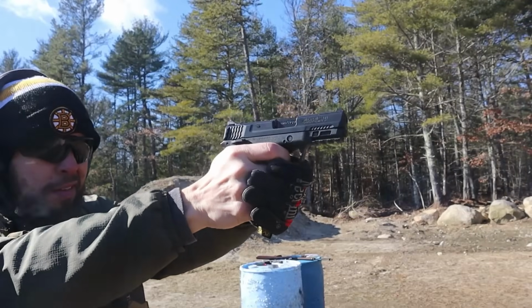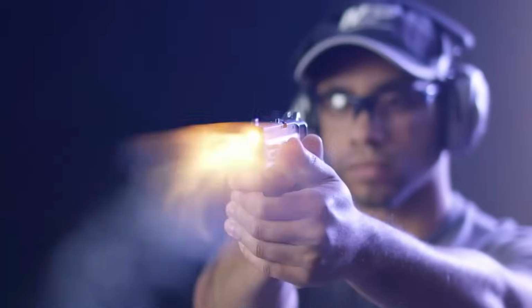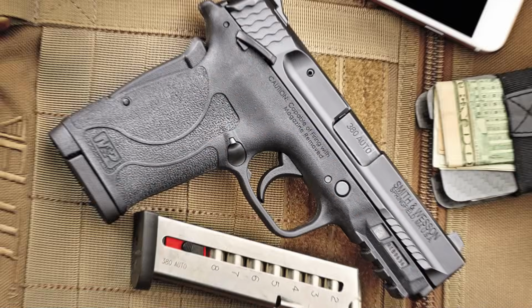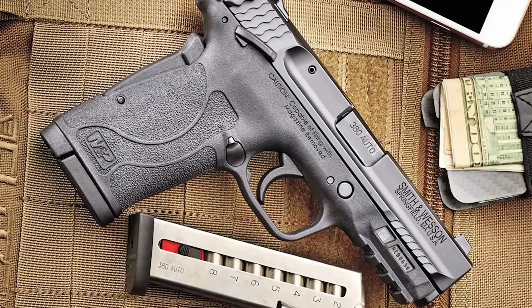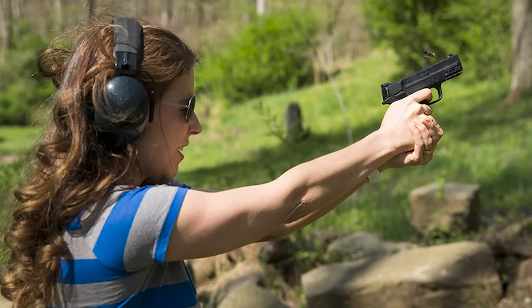Capacity sits at 8+1, which is solid for a gun this size, and the grip is just long enough to get your whole hand on it. No dangling pinkies here. It's compact but not tiny, with an overall length of 7 inches and a weight around 18.5 ounces unloaded, giving it a bit more shootability than some of the featherweights on this list.